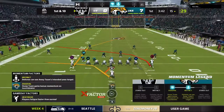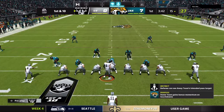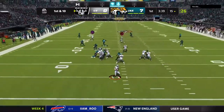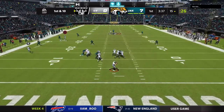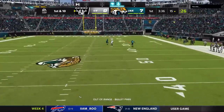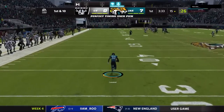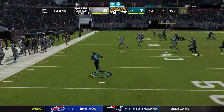The Raider offense set to get this drive started. The crowd may be losing just a little bit of the edge after back-to-back punts. They want some big plays. They want to see some offense. They want to see somebody break away, whether it's through the air. Well, he tries to force it in, and it's intercepted. Picked off by Tyson Campbell.